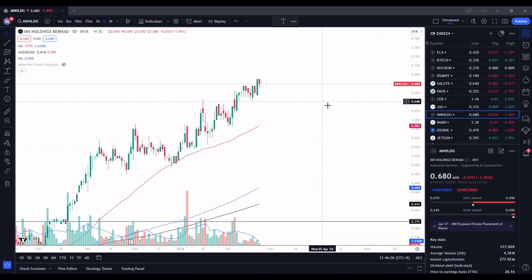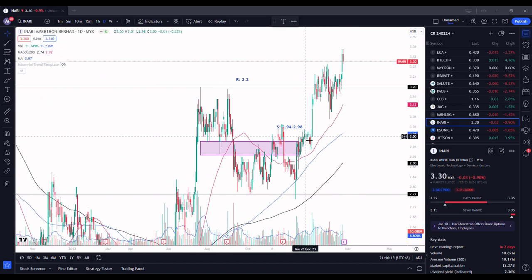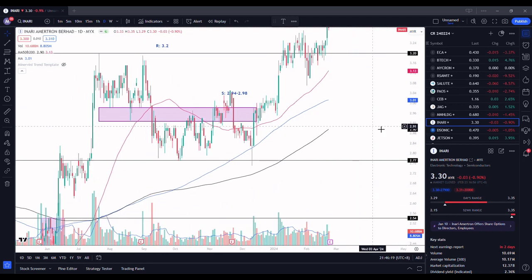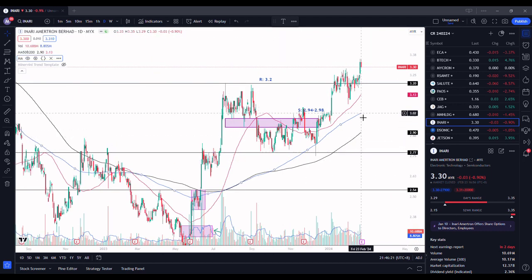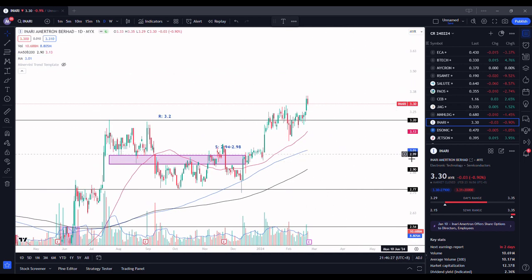Yeah, I think the support will be somewhere here, 6.4, and the resistance should be here, 6.75. Inari, another tech stock, a tech giant actually, more related to Broadcom and also 5G. Generally, the moving averages are intact. They are in a trend, so you can see it moving higher.